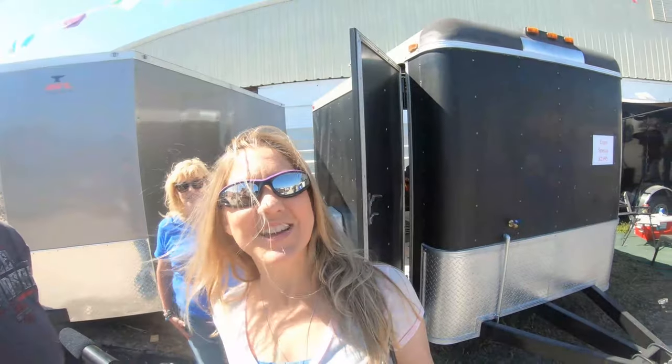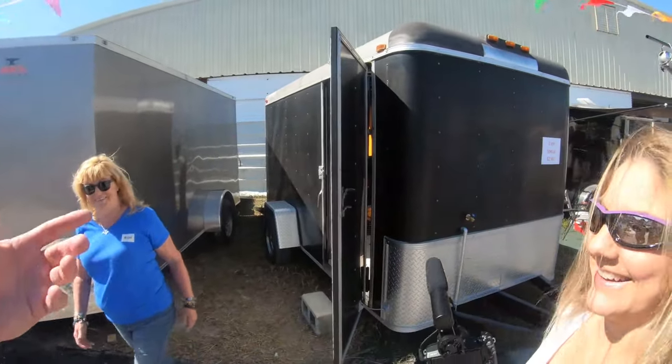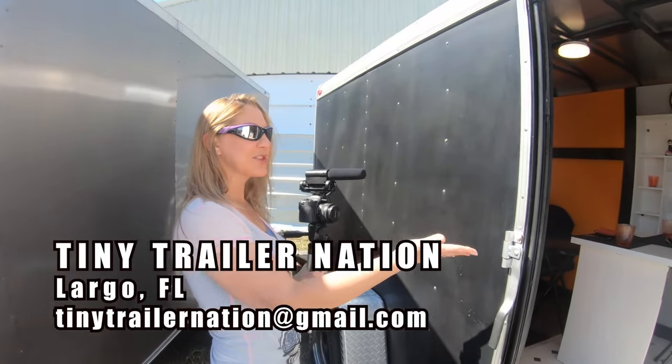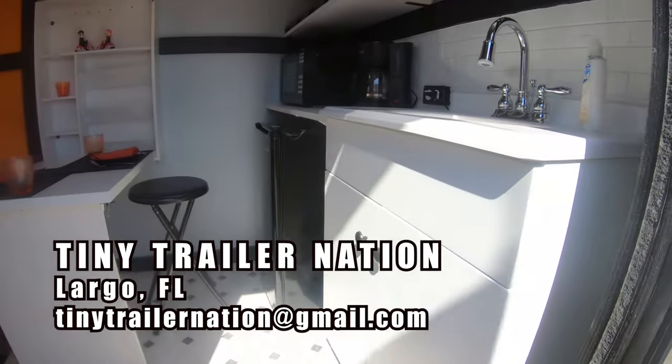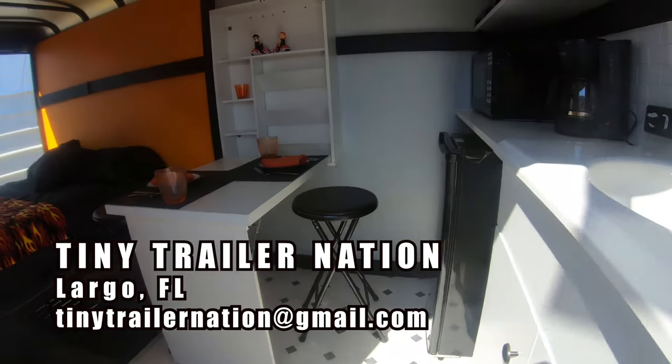So we just got parked, and Patty has already found something she wants to buy for about $3,000. Well, you got to take a look at it. It's pretty amazing. Well, let's take a look. Show us. It's got a little refrigerator, a sink, coffee maker, a little desk that folds up. The bed folds up so you can pull the bike in.